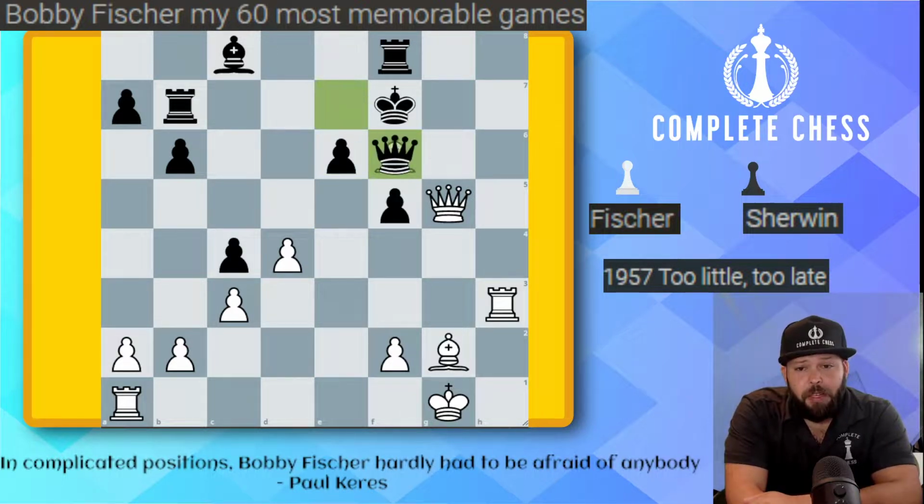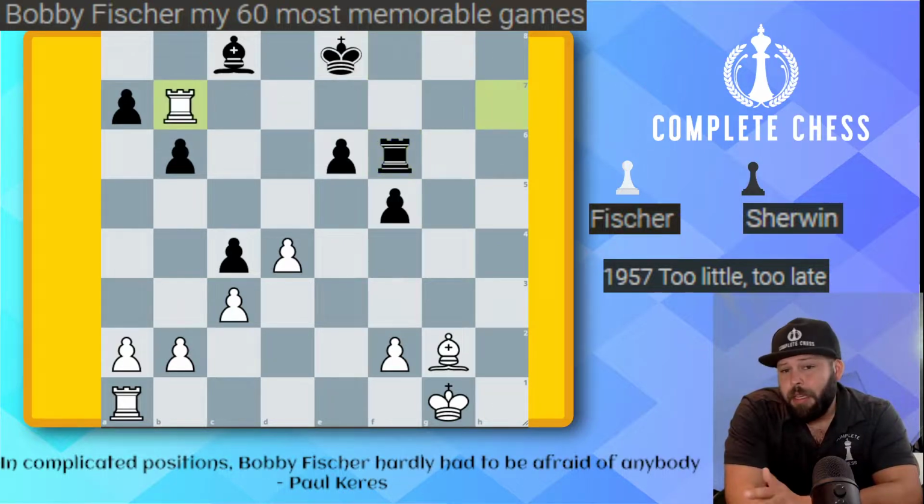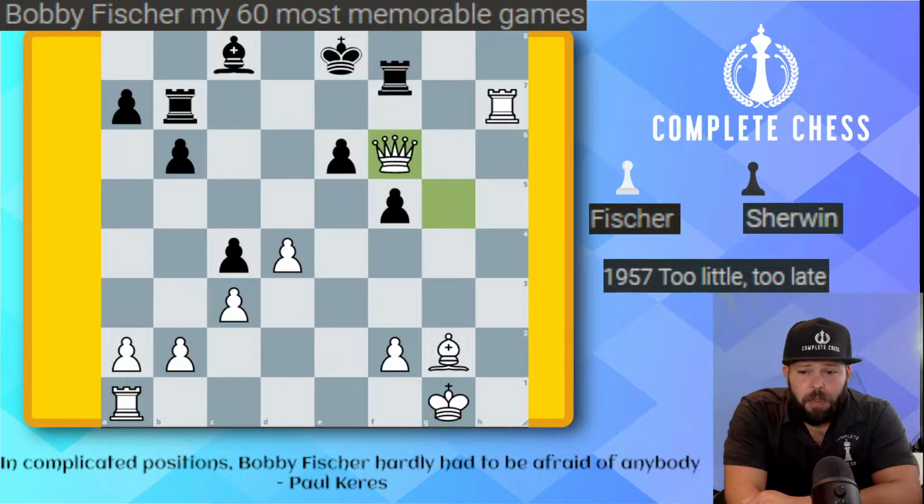After bishop takes on f6, queen takes. This was the idea. The rook's already being attacked once, so we just need a second attacker. Rook to h7 check. King to e8. Queen takes, of course. If you don't take back, you're just losing. Rook takes on h7. Again, if rook takes over here, you're going to be up a whole extra bishop here. The game is pretty much over.